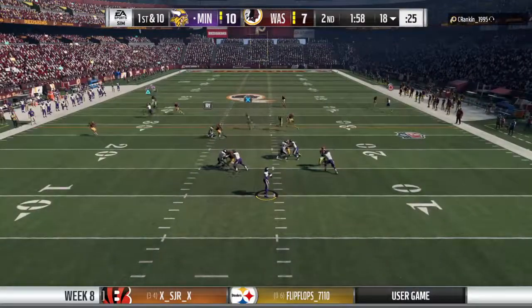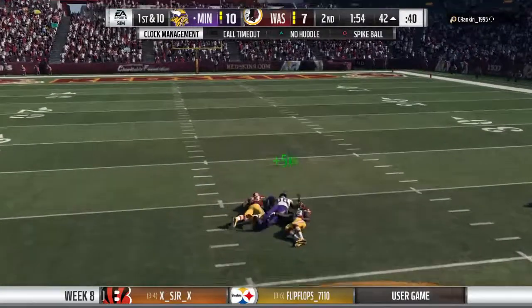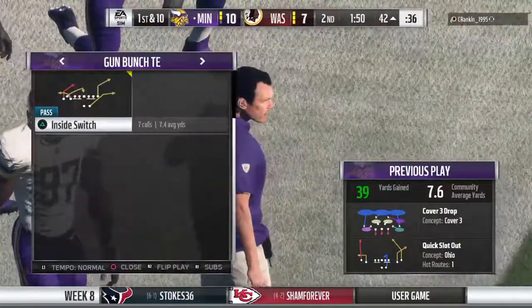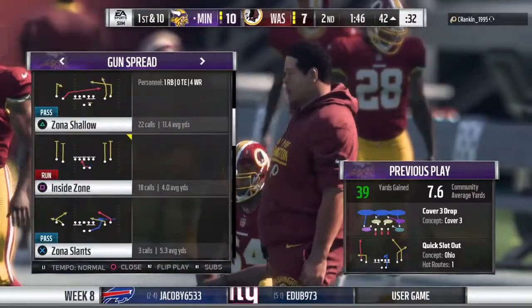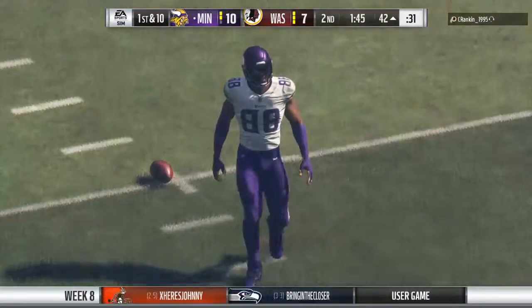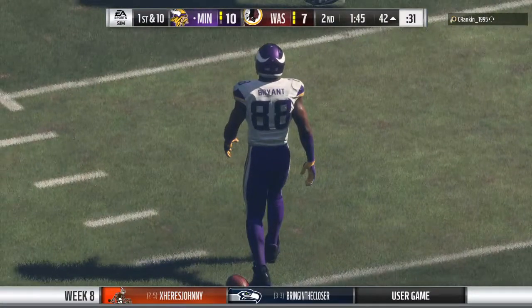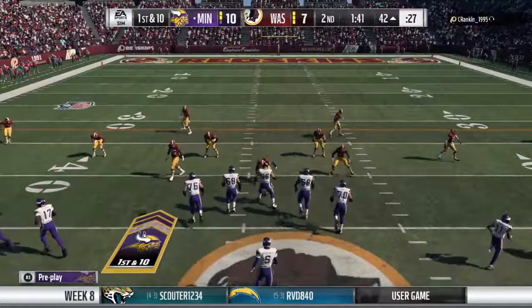Bridgewater now looking to throw on first. He's going to fire one deep open. It got his man complete. A gain of 39 that time. There will always be a place for methodically marching the ball downfield. But when you can pick it up in big chunks and strike like that, have explosive plays, that's often the difference in winning and losing. Those types of plays that can knock a defense off balance, that'll drive a team towards a victory.